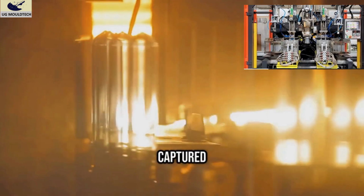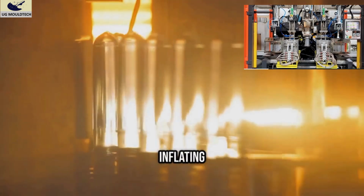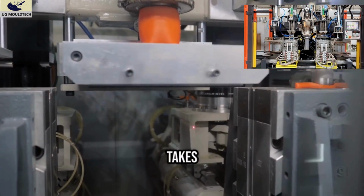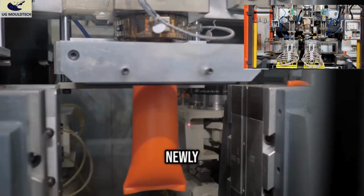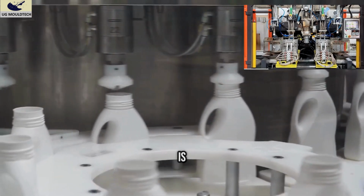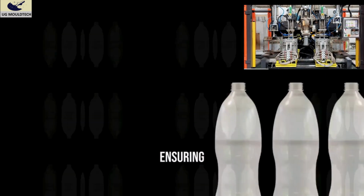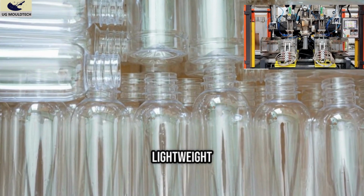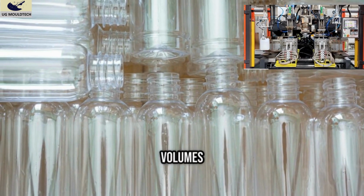This parison is captured inside a two-part mold, then pressurized air is blown inside, inflating it just like a balloon until it presses against the cold mold walls and takes its final shape. After a brief cooling period, the mold opens and the newly formed hollow part is ejected. Often, a final trimming step is needed to remove any excess plastic, known as flash, ensuring a clean, finished product. This method is perfect for creating lightweight, seamless, and cost-effective hollow items at high volumes.